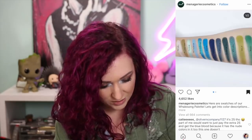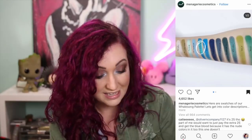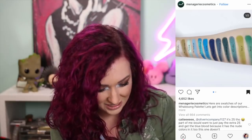There's this one, the one that's called Fluke. That's the one that I know I own already, but that's like my kryptonite shade. Oh, also this Whale Song color. Yes. Wait a minute. Also the shade next to it. Hi, I can't pronounce anything to save my life.